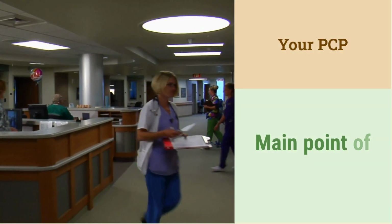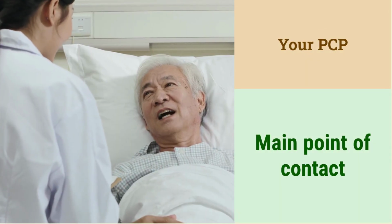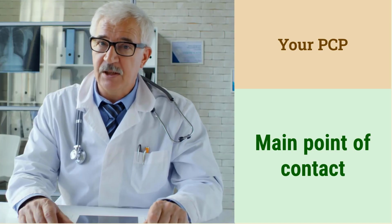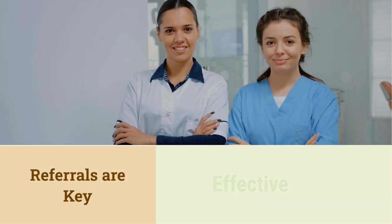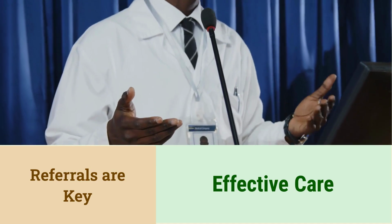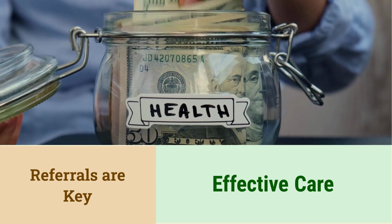With an HMO, you'll need to choose a primary care physician, PCP. Your PCP acts as your main point of contact for healthcare. They coordinate your care and provide referrals to specialists. Referrals are key with HMOs. You'll generally need a referral from your PCP to see a specialist. This ensures that your care is managed effectively.